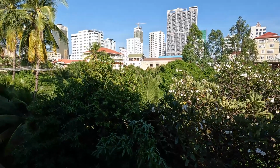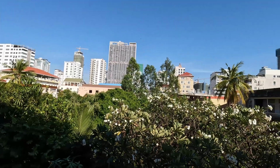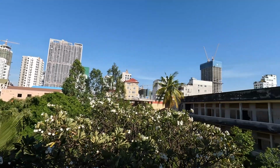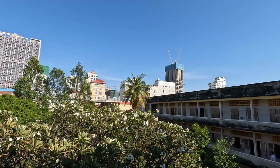You can see how the city's developed around the S21 centre, and still developing now.